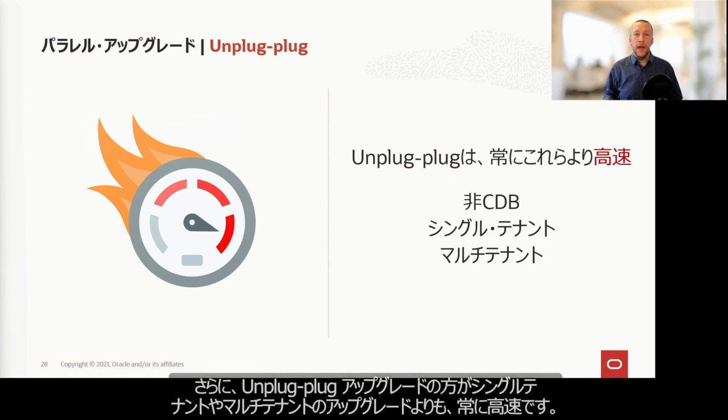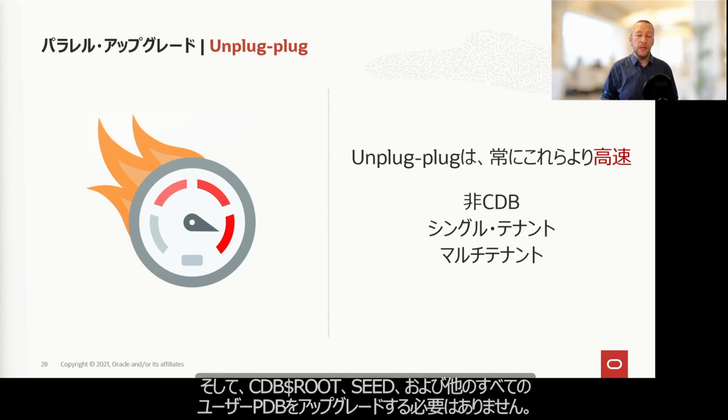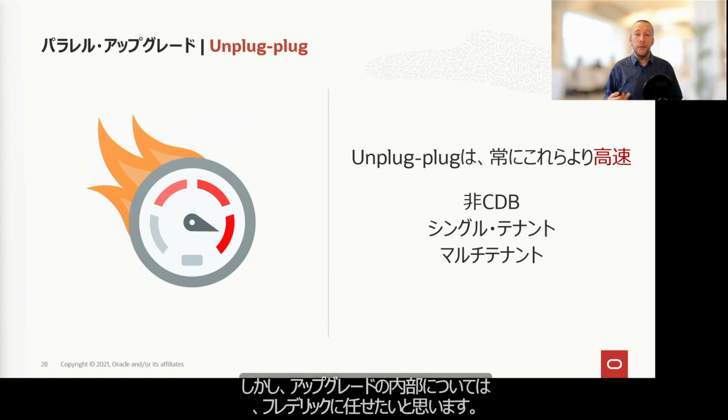In addition, an unplug-plug upgrade is always faster than a single tenant or a multitenant upgrade, because you only have to upgrade that specific PDB, and you don't have to upgrade CDB$ROOT, seed, and all the other user PDBs. So performance-wise, there is really a good benefit of using unplug-plug upgrades. But now I'll leave it to Frederick to talk more about the upgrade internals.